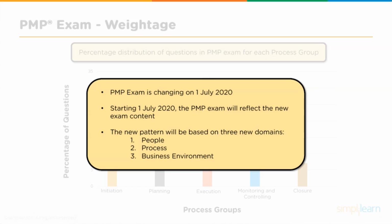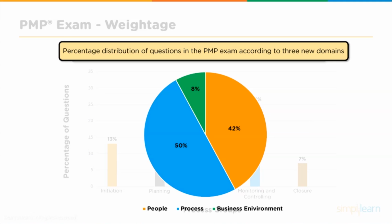The PMP exam is going to change from 1st July 2020. Starting 1st July 2020, the PMP exam will focus on a new exam pattern which involves mainly 3 domains, that is people, process and business environment. The percentage of questions in the PMP examination will be 50% from process, 42% from people and 8% from the business environment domain.